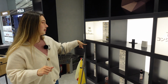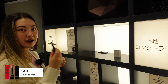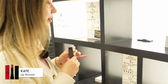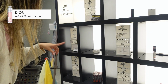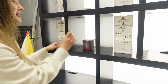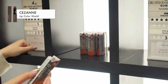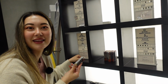Lipstick, gloss, and lip liner. So everything to do with the lips. The Kate Lip Monster is the current #1, which I feel like is not a surprise with how much promo is going on for it at the moment. And then #2 is the Dior Addict Lip Maximizer, which is not here. And then the third one is actually Cézanne, which makes me happy because this is a very affordable brand that you find in drugstores in Japan. 600 yen. So cheap, and that's #3.